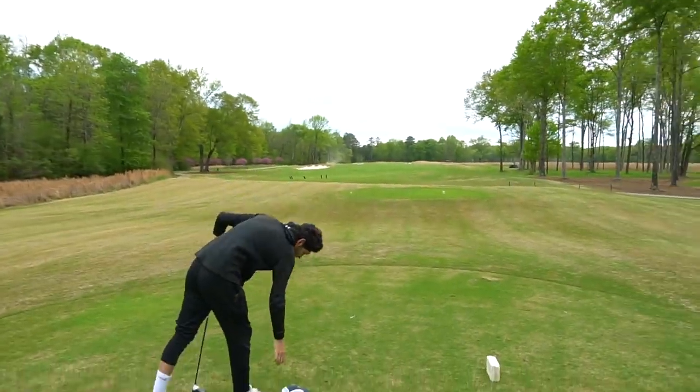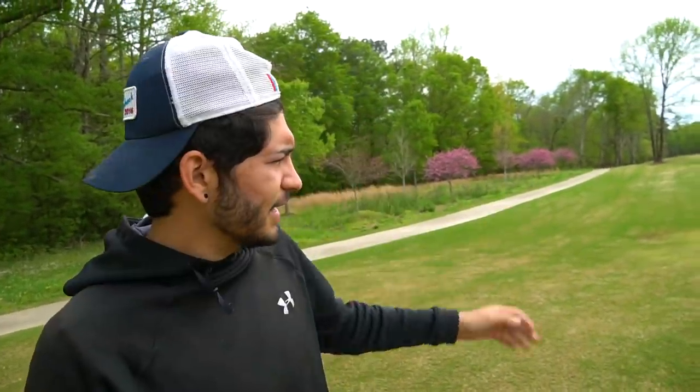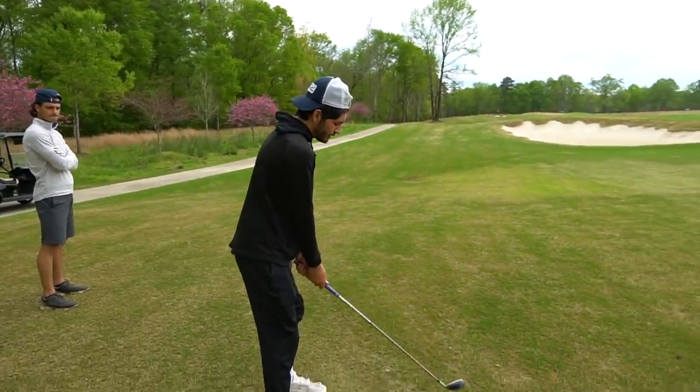All right, simple play. Steven's got 200 yards to the pin. What's the deal? I'm hitting a hybrid. There might be noise in the background, that's because people are mowing. I hit a massive slice for some reason with this no backswing, so I'm just going to aim out at that tree. He's going to aim over there.